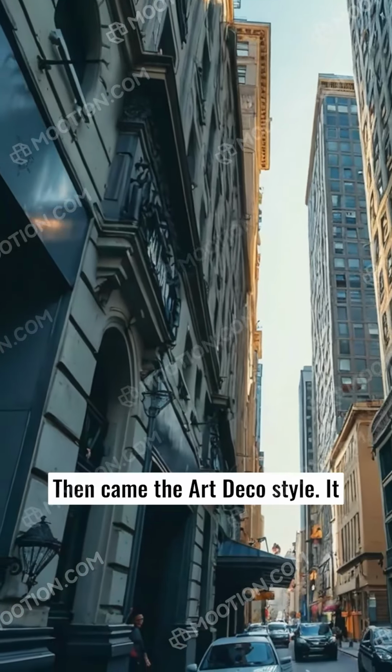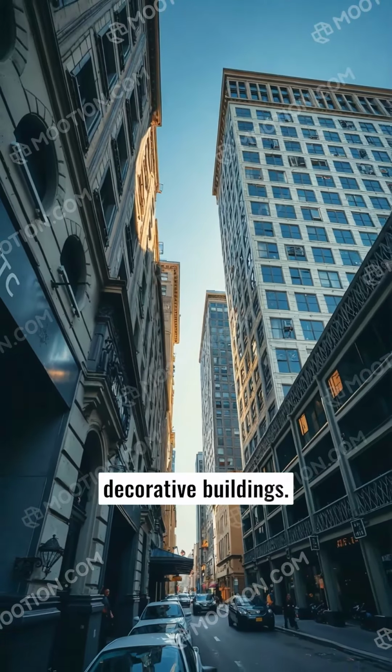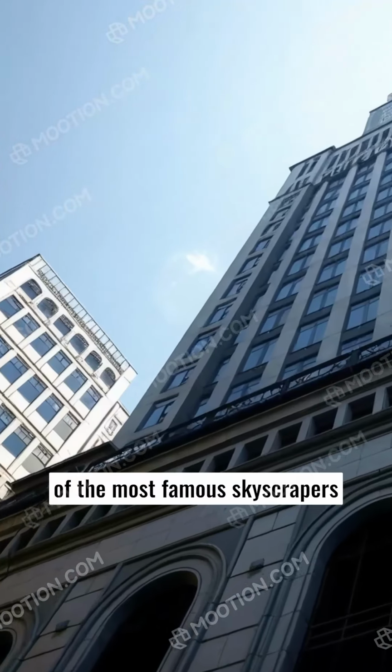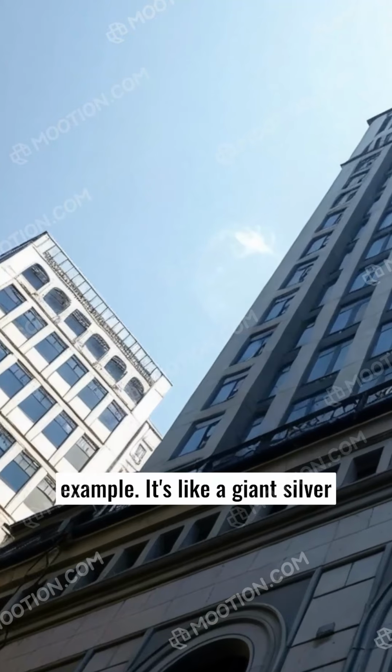Then came the Art Deco style. It was all about sleek, shiny, and decorative buildings. The Empire State Building, one of the most famous skyscrapers in the world, is a brilliant example. It's like a giant silver pencil pointing to the stars.